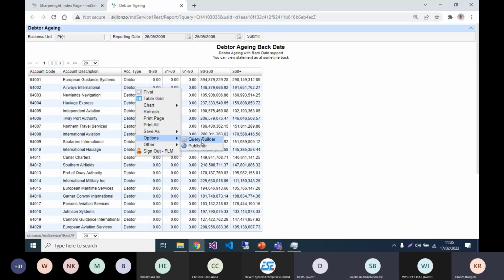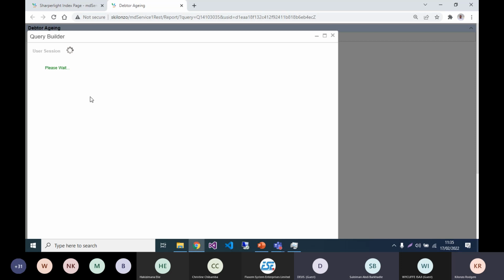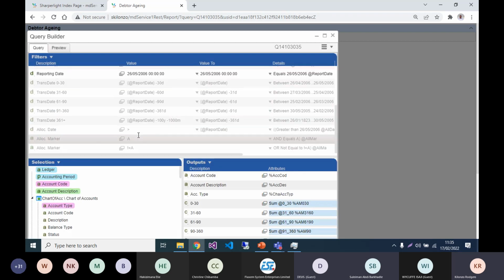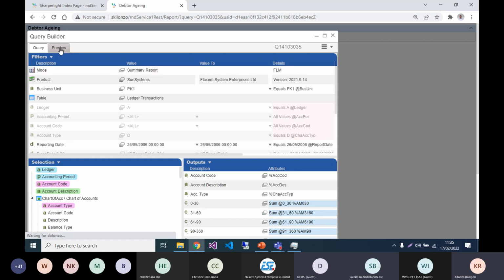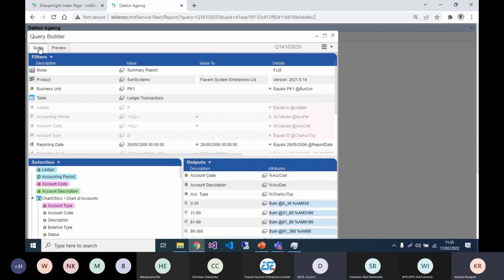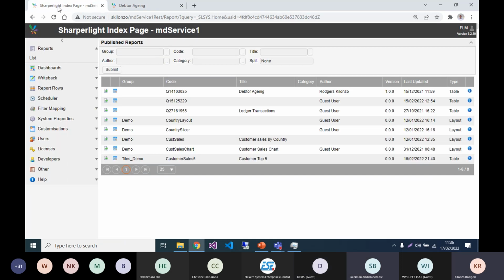So here I have my query builder. So I'll be able to build my report again, maybe if I want to edit anything. So I'll just do it from the web. I do not need to go back either in Excel or in Shaperlight as the application. So I'll just do it from web. Then when designing, I can also do a preview just to be sure before I extract my data is coming out correctly. So this is web reporting using Shaperlight.